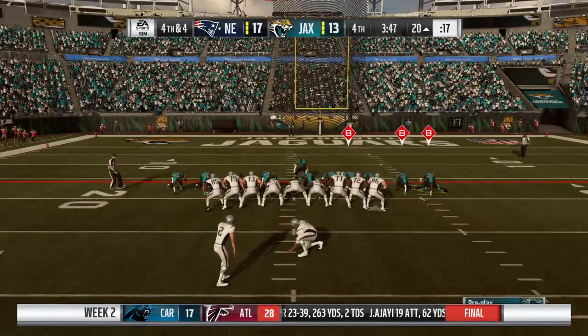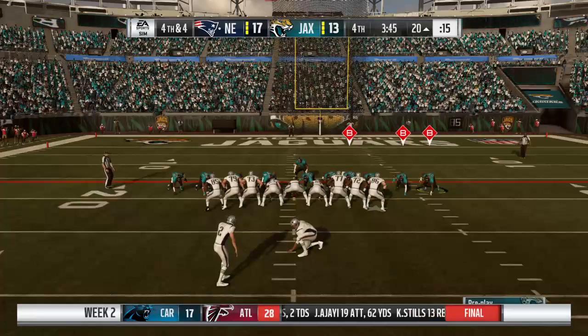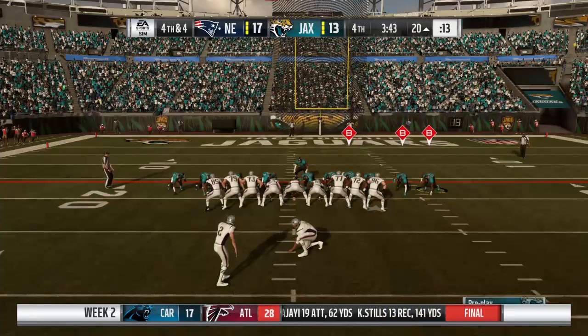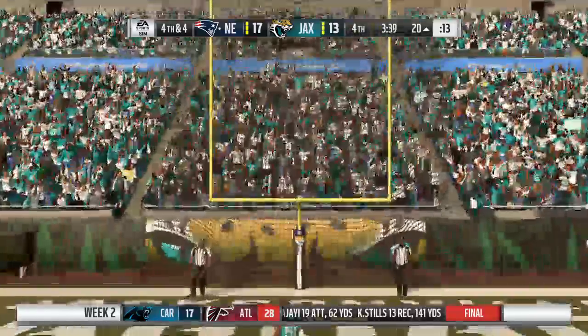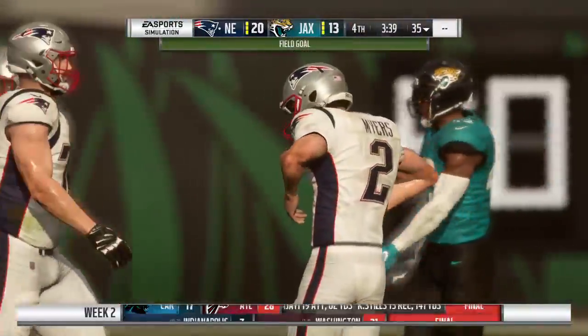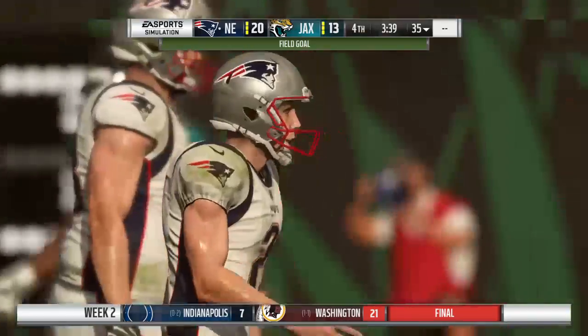That didn't appear to be a run blitz. He just darted in once he saw the run develop. That appeared to be a case of see ball, get ball. And Myers able to knock it through, and that'll make this a 7-point game.